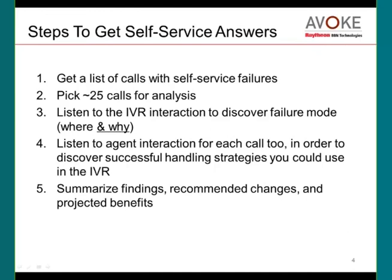The other thing we can learn from the agent is how the agent succeeds at things that the IVR failed to do. If the IVR fails to collect an account number, the agent is going to figure that out, and the agent might have some tricks, some handling strategies, to get that piece of information, and maybe we can take that trick and put it in the IVR flow. So there's a lot of value in following calls after they leave the IVR to the agent and learning downstream what we could have done earlier in the IVR. After this little project, we're hopefully in a position to summarize those findings and tell the organization about changes we should make, and if we make those changes, a specific forecast. If we make these changes, 4% of our call volume is going to self-serve that's not self-serving today.